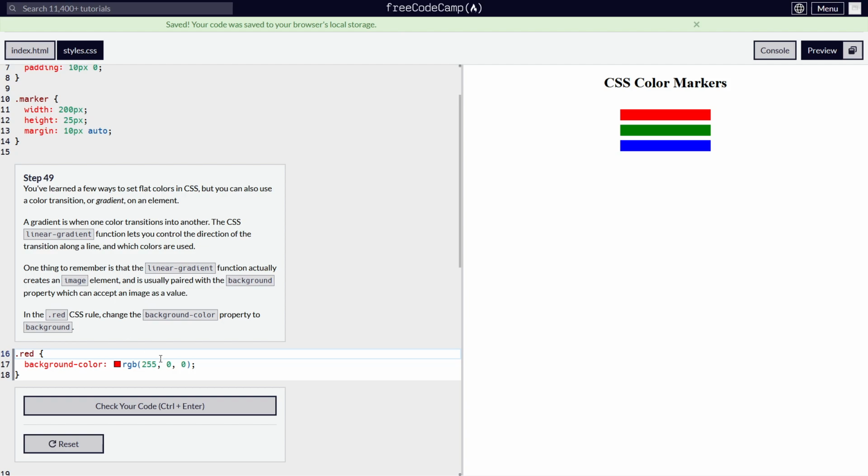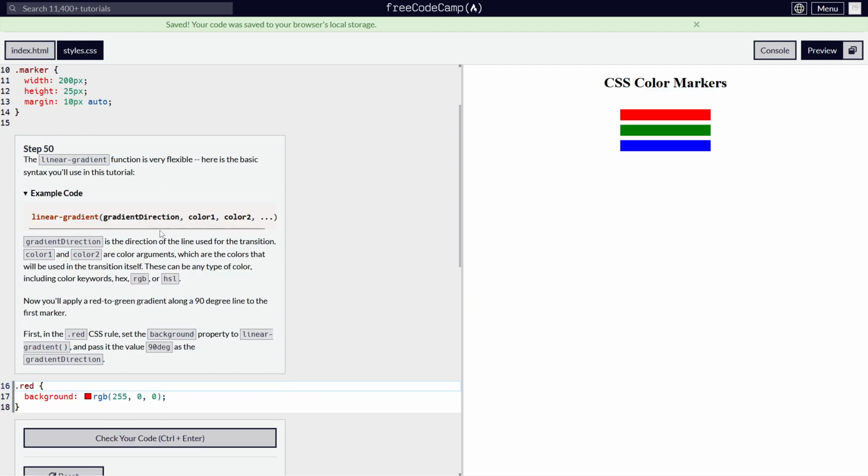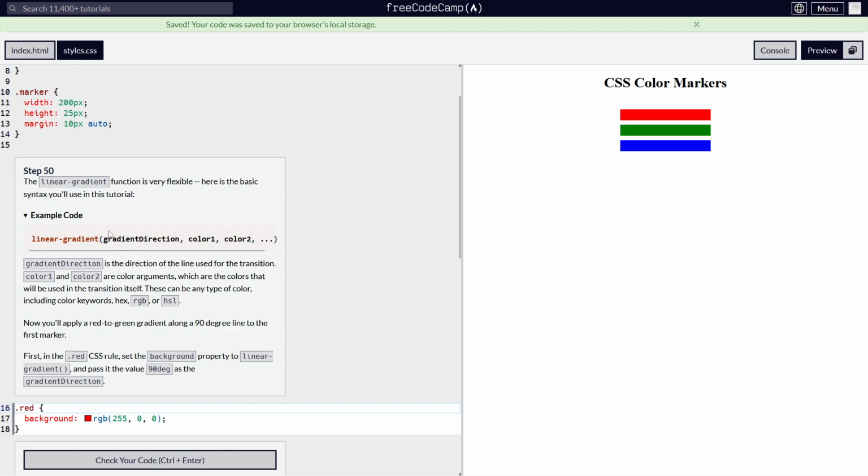In the red CSS rule, change the background color property to the background. Good, there you go. Linear gradient actually creates an image, usually paired with the background property. Very flexible. Here's the basic syntax you'll use. Linear dash gradient, this.